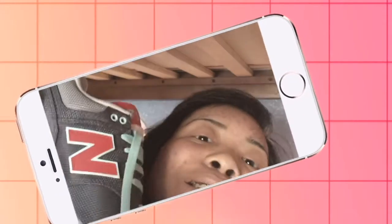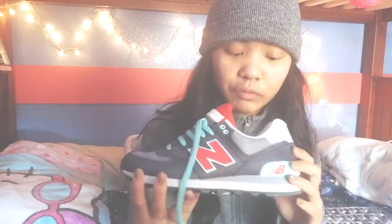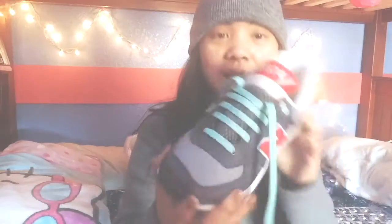Take a minute to appreciate how beautiful it is. Man, I love it. So comfortable, smells good, obviously, and these were like $80. I'm just so thankful. But yeah, just look at that, and that's all we gotta say.